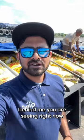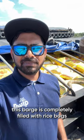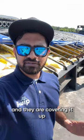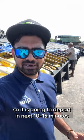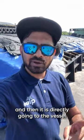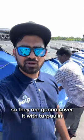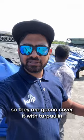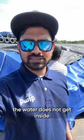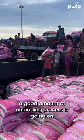Behind me you are seeing right now this barge is completely filled with rice bags and they are covering it up. So it's going to depart in the next 10 to 15 minutes from here, and then it's directly going to the vessel. They're going to cover it with tarpaulin and then tie it so that water doesn't get inside. A good amount of unloading process is going on.